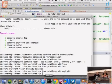Yeah, he's not a Mac person. Can I have Linux? A real one.